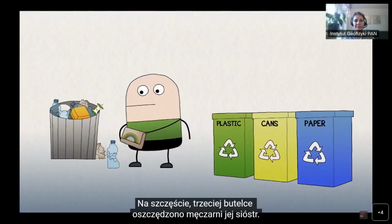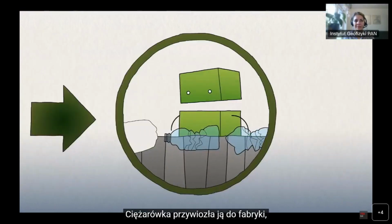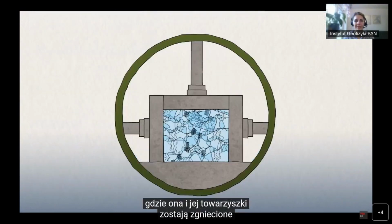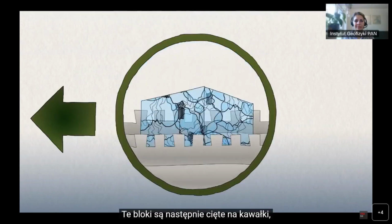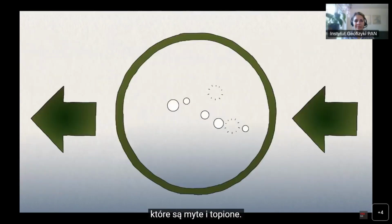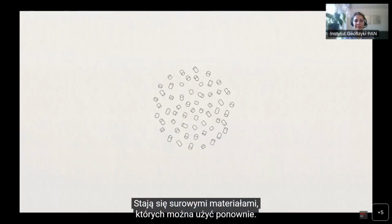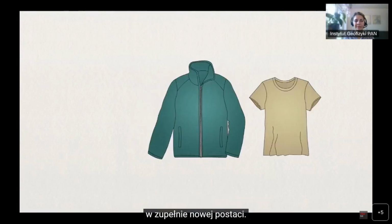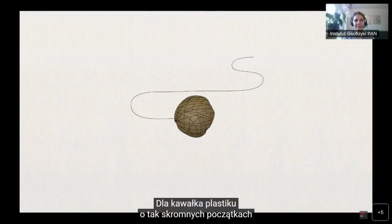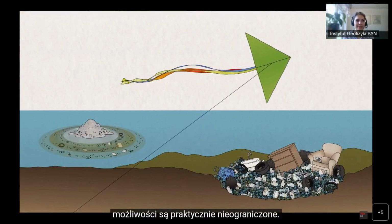But Bottle 3 is spared the cruel purgatories of his brothers. A truck brings him to a plant where he and his companions are squeezed flat and compressed into a block. Okay, this sounds pretty bad too, but hang in there. It gets better. The blocks are shredded into tiny pieces, which are washed and melted so they become the raw materials that can be used again. As if by magic, Bottle 3 is now ready to be reborn as something completely new. For this bit of plastic with such humble origins, suddenly the sky is the limit.